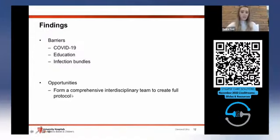And then another barrier for us in the implementation is that currently we have our CLABSI and VAP bundles. And at this time, we're not able to change them so that they can reflect our goal of decreasing handling.